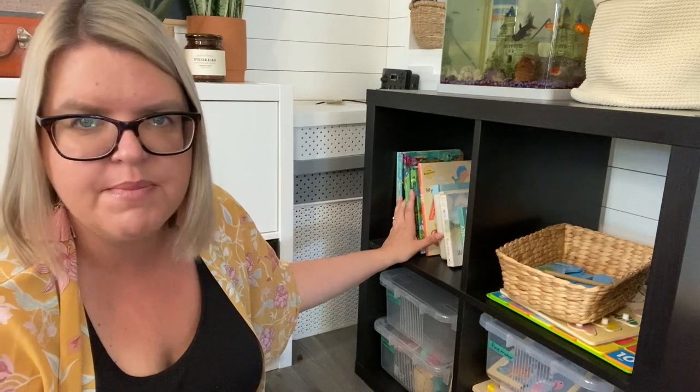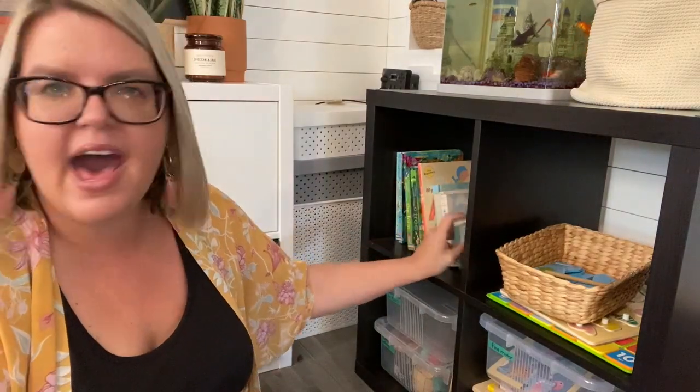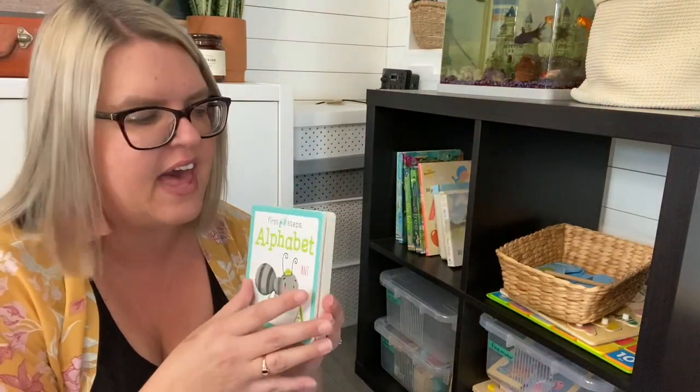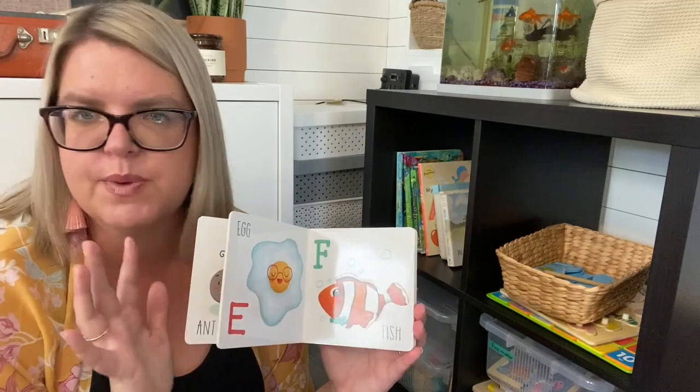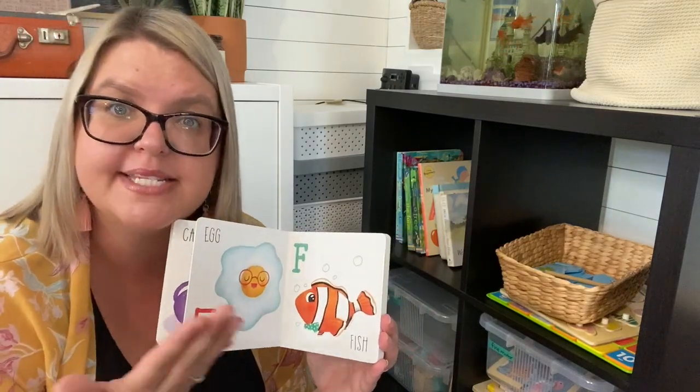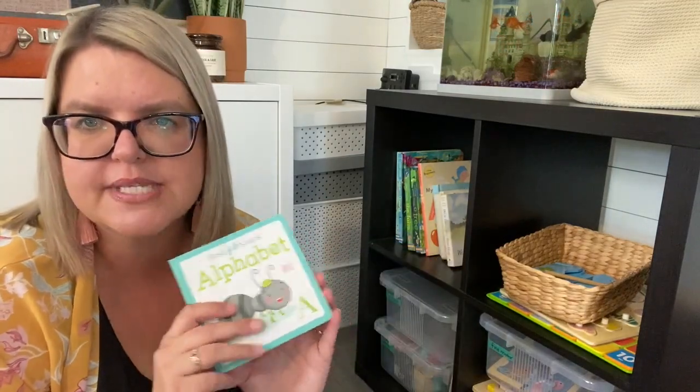I always have the books out for him to look at because he loves storybooks, and all these books on these shelves are his, and he can get them down and read them at any time. And they are board books, so they're the hard cardboard, so I'm not worried about pages being torn and things like that. Those ones are kept on another shelf that we read together, but these are all his books that he can get down and read. And so I always have books sitting on the shelf for him to read.